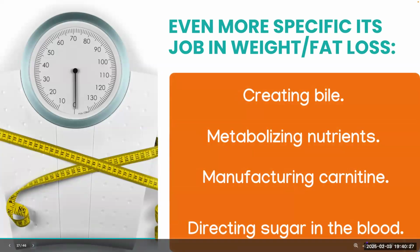So let me get into what else the liver does, even more specific to weight and fat loss, but this can be specific also to other conditions. Your liver is responsible for creating bile. Bile is what breaks down fats.